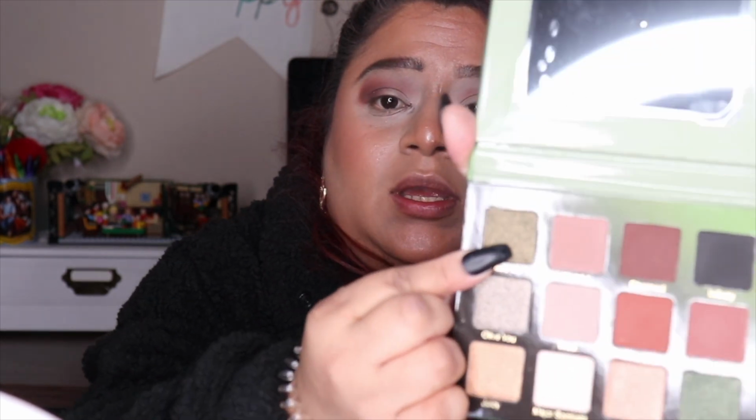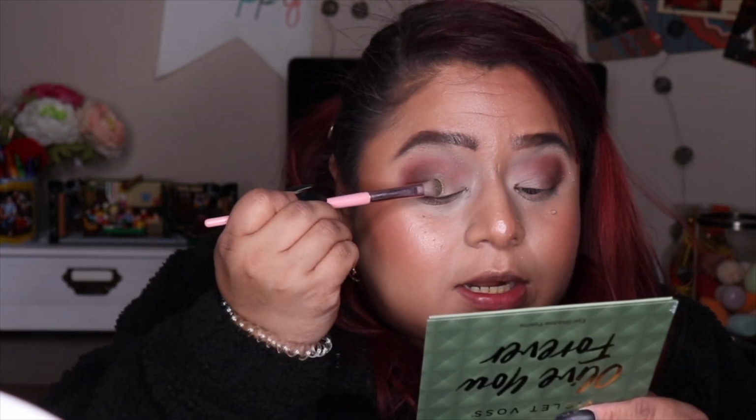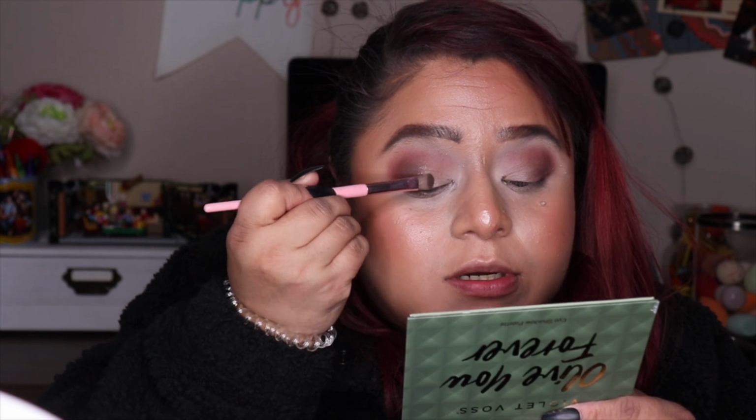Okay, there we go. And now I think I want to go into the shade Olive Me, which is this shade right here in the corner. And I'm just gonna grab a flat brush for that. And I'm gonna go in without wetting it first to see how good it is. And if I don't need to wet it, that'll be awesome. But if I do, I will try it that way too. So let me just grab some here. And I'm gonna put that right there in the center.